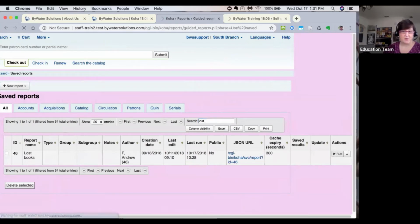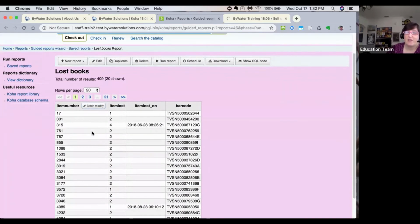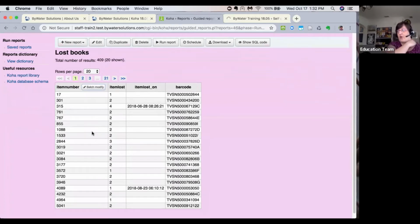I'm going to go ahead and run this report. This one is really exciting. It's exciting for some of us and it makes some of us nervous, and I get it. But what you have now in this search, when you run a search that has the item number qualifier in there, you will have the ability to do a batch modification. So for those libraries that perhaps have set things to be withdrawn and now they want to change the status, or whatever you might want to do, you can just batch modify right there, and it will send those items to batch modification.